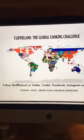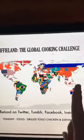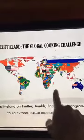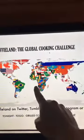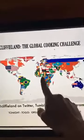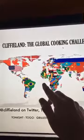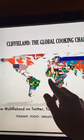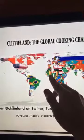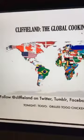Hi Dad! In case you're wondering where Togo is, of all the 54 countries in Africa, more than any other continent, this is our very last one in West Africa. Just notice how there's so many. Togo is the very skinny country stuck between Ghana and Benin and Burkina Faso. It's a little skinny country right in there.